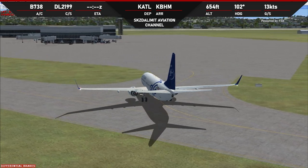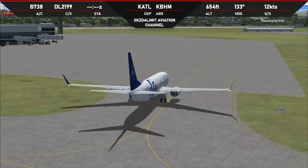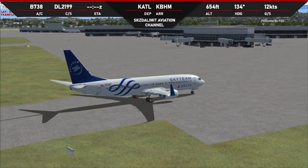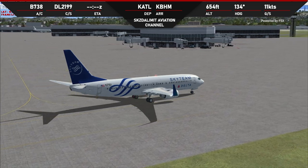And Birmingham Tower, Delta 5150 is ready for the taxi information. Delta 5150, runway 6, taxi by Alpha. Runway 6 by Alpha for Delta 5150. And we're just going to go ahead and take any one of these open gates, I suppose.